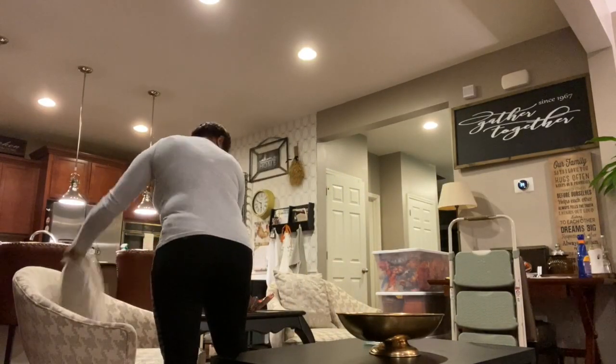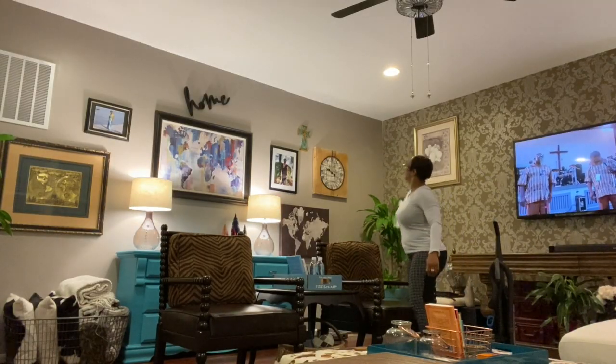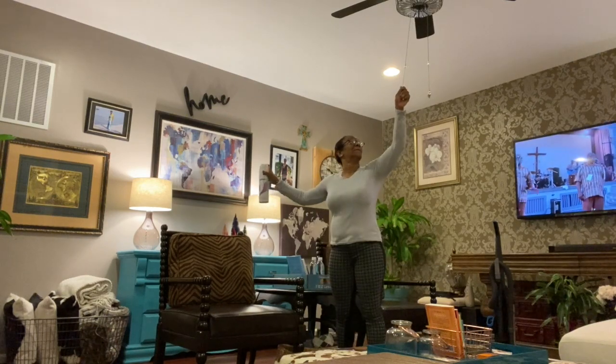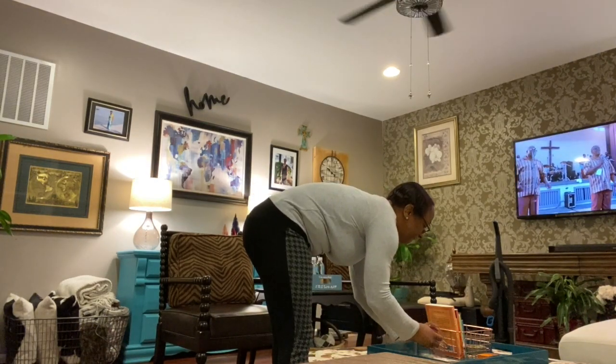So after I've cleaned, disinfected, and sanitized each area of my home, I deodorize. Let me turn on this ceiling fan and light a candle.